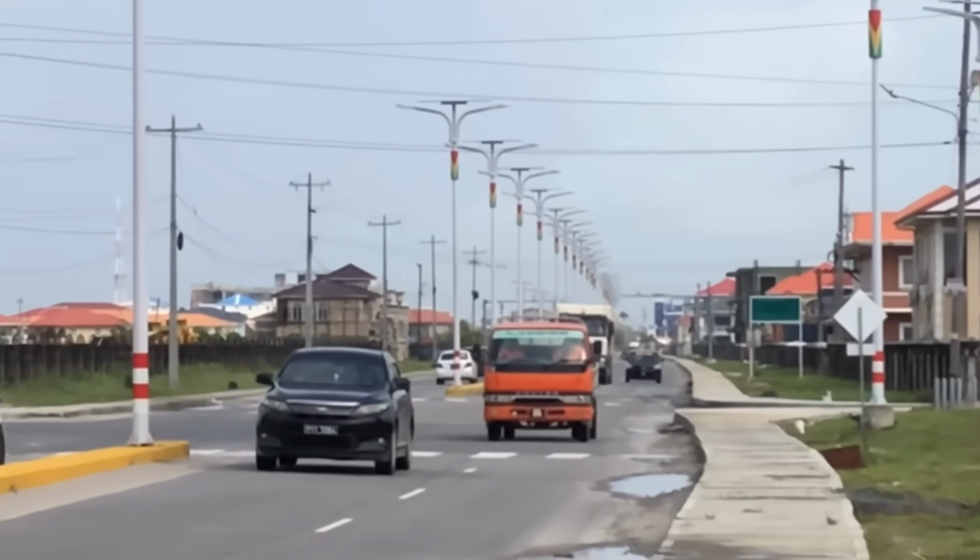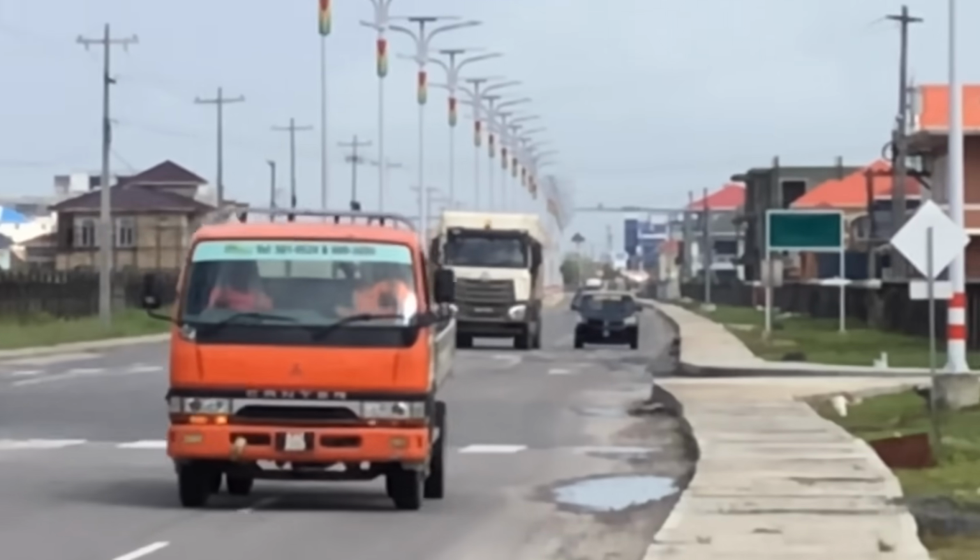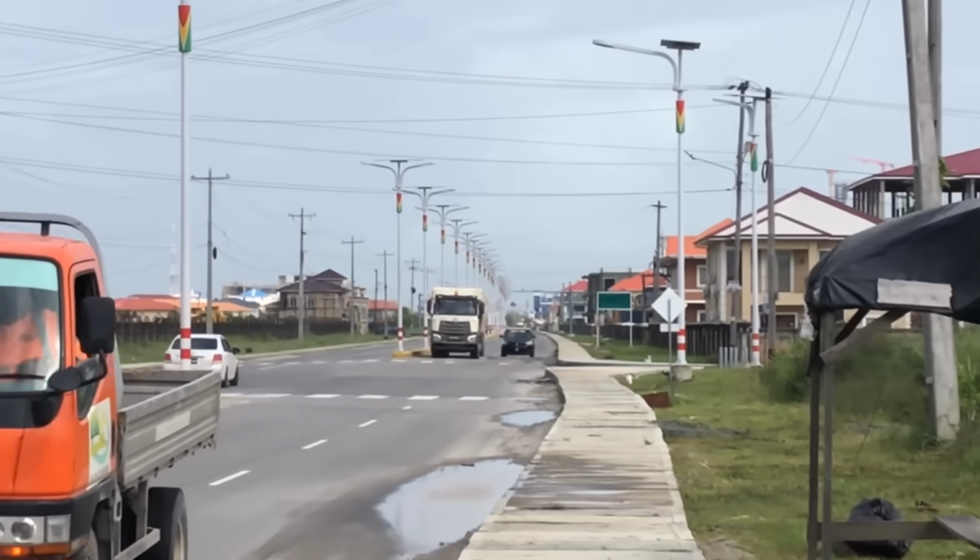That's Heroes Highway looking towards East Bank Public Road and the East Bank, Demerara River.